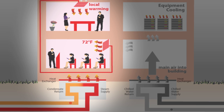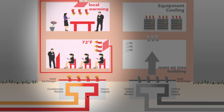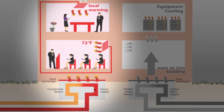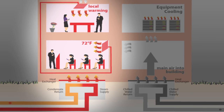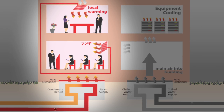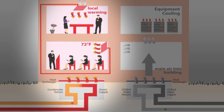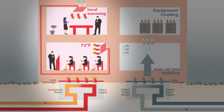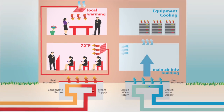Steam from the central energy facility enters the building and through heat exchangers produces both warm air for space conditioning and hot water for restrooms, kitchens, and laboratories. Afterwards, the steam changes into condensate and returns to the central energy facility to be reheated back into steam and then sent out to buildings again.